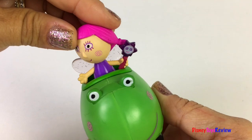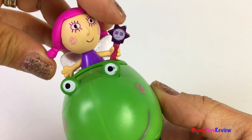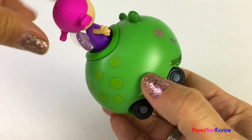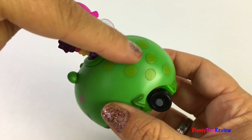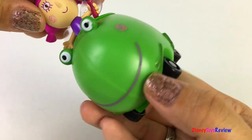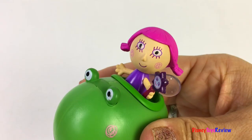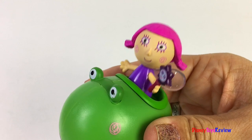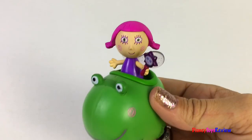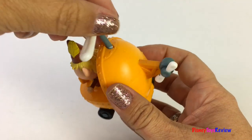Here's Violet. I love her bright pink hair and look at her cool violet wand. She's riding in a green frog. Look at his spots. I also love his little feet. Her head can turn too. Wow, so fun. Look, Barnaby is next.